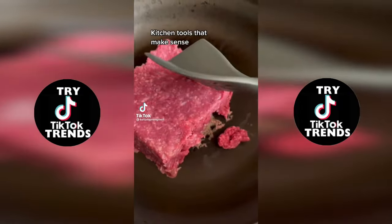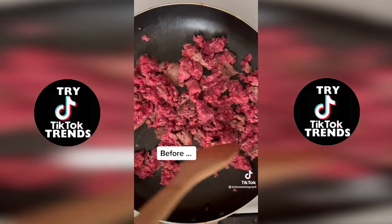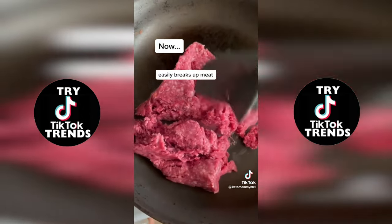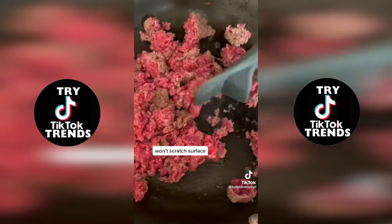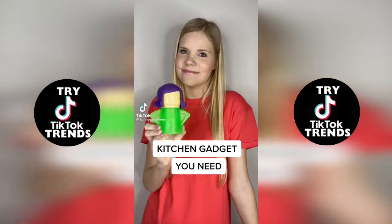Kitchen tools that make sense. Before. Now, easily breaks up meat. Won't scratch surface. Holes to drain grease. Easy scoop and serve.